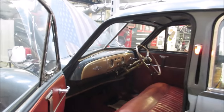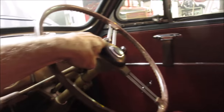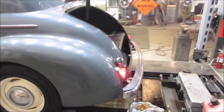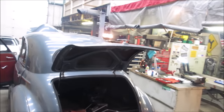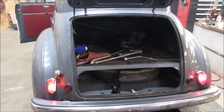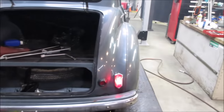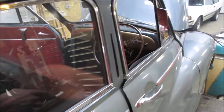I'm surprised they don't get broken off. I think the other side is missing, and it drops back in when you flip it back down. What else you got for lights? Tail lights, plate lights working. I don't know about headlights. Maybe the car has to be running for the headlights to go. Let's see if we can figure that out.